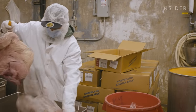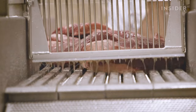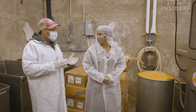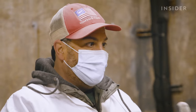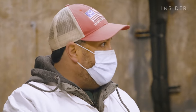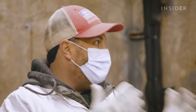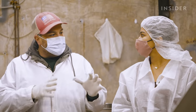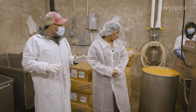The cuts of beef are pickled one at a time and injected to ensure the juices and flavors penetrate the meat thoroughly. The brine and the solution that we use is proprietary just for us. We created it. It took many years to get it right, but after years and years in the making, we got it down. This is the solution we use. No one else has anything like it.